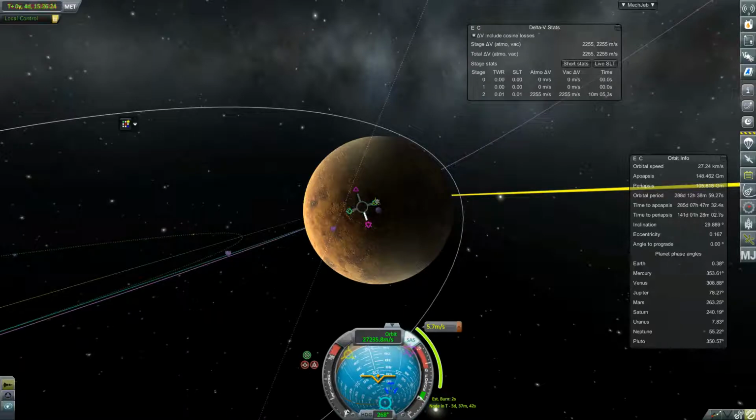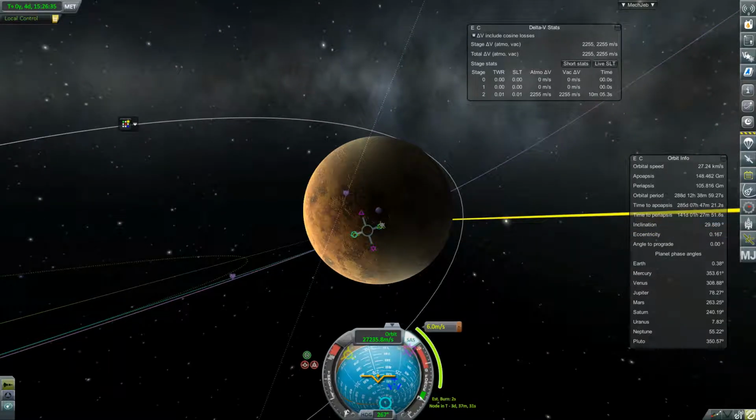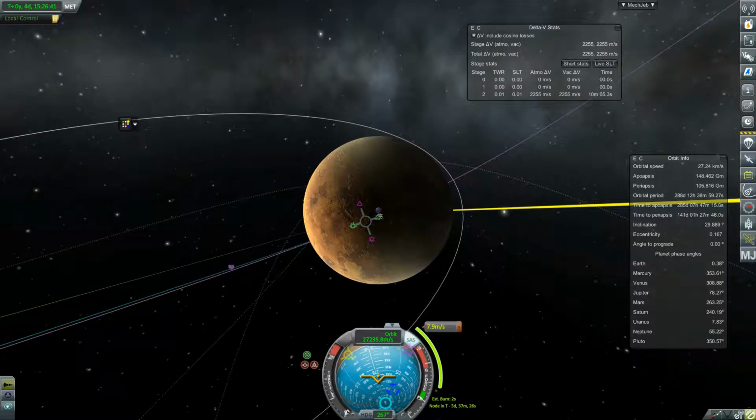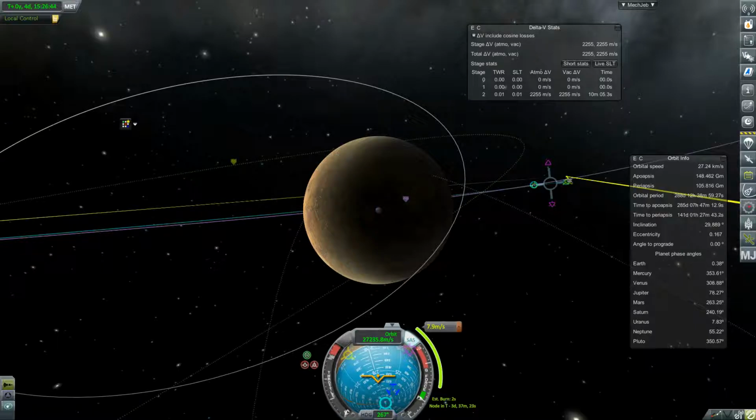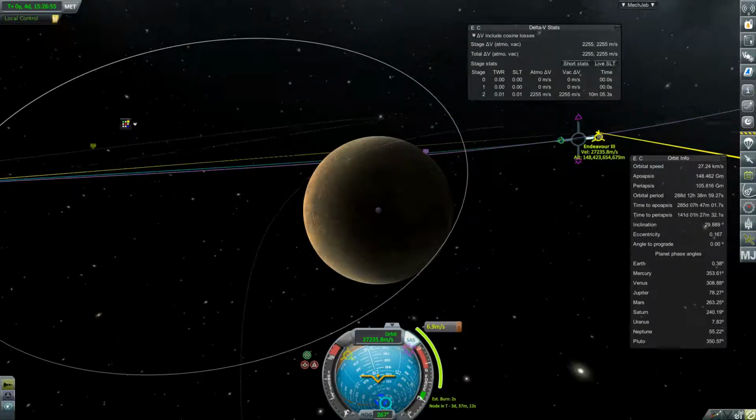Now, there is one big problem we are going to have on this mission, which is that you can already see that our trajectory while passing over Venus is not that great, and I don't really think I have enough delta V to make some big corrections to that. So that's going to be a bit of an issue once we start planning our return to Earth. But I'm going to try and see what kind of adjustments I can make to correct for that.